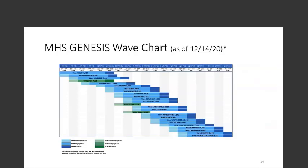Yep, got it. This is what we call the MHS GENESIS wave chart. This one's a little out of date, but just giving you an idea of our implementation schedule. We named the waves after our biggest hospitals. So, like Wave Nellis, Wave Pendleton, that means they're the biggest hospital in the group of hospitals that are getting implemented.